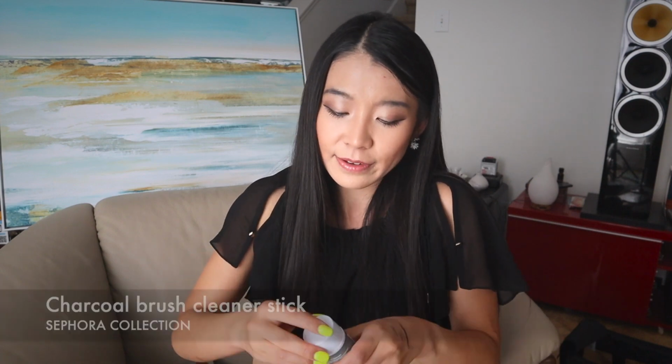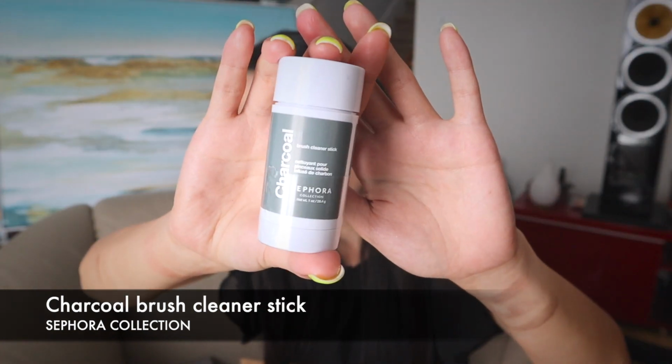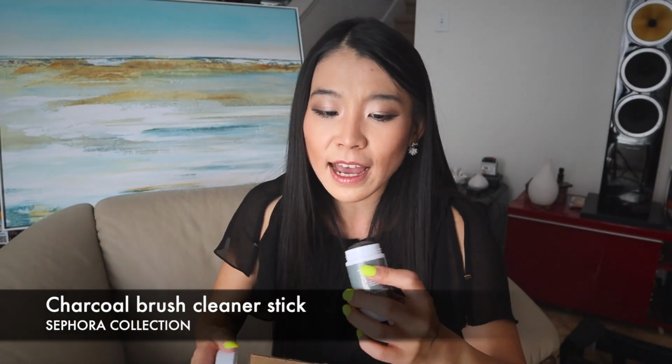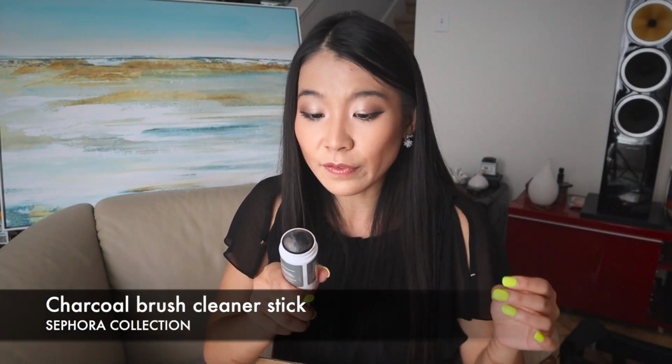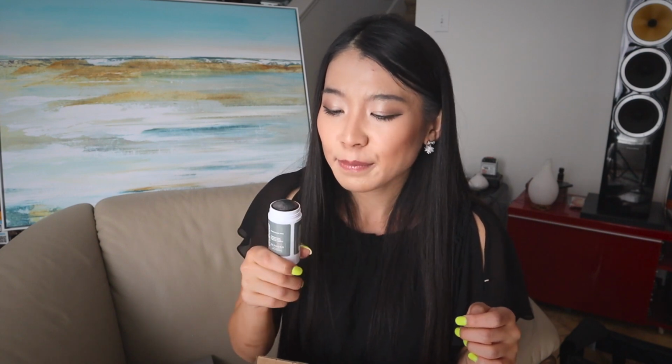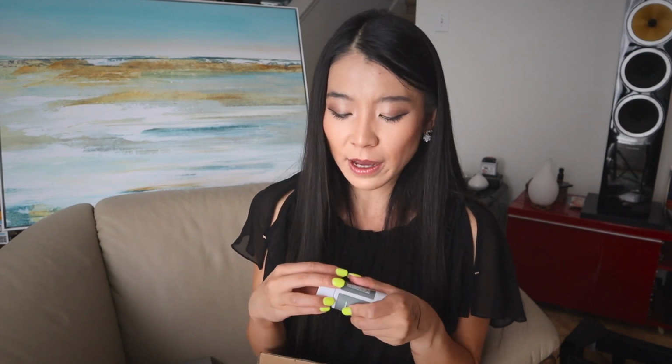So the last product is interesting. I actually got it from the sale section at Sephora, and this is Sephora's own brand. This is the charcoal brush cleaner from the Sephora brand. I actually tried it a little bit, but I still don't know how to use it. You can use it for cleaning your brushes and sponges, and it's great for a deep clean. I need to watch some videos about how to use this product because I don't know if you just put your brush right here and it cleans it, or if you actually use water. So I'm still a little bit confused about this product. I'm going to do a little bit of research and put it into use, and hopefully you will see it in one of my future videos.